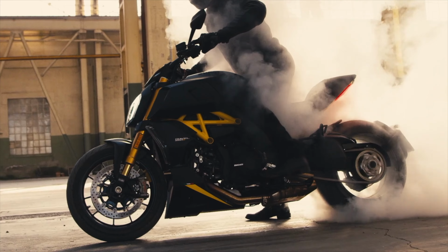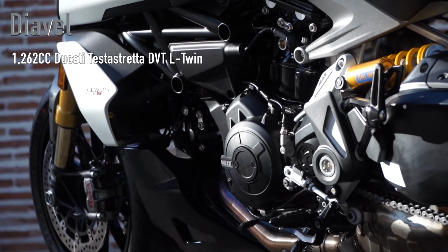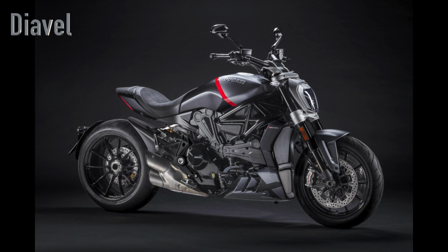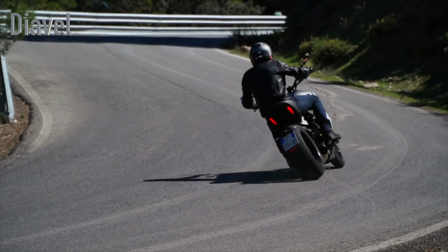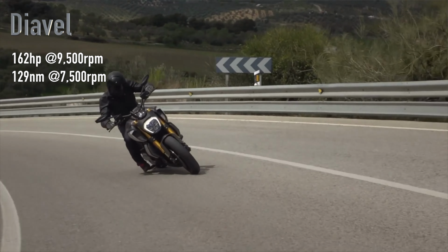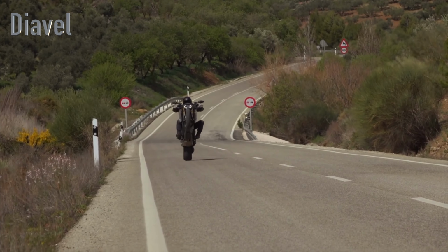On to the real stars of the show, the engines. The Diavel 1260 is rocking a 1262cc Ducati Testastretta DVT L-twin engine. This motor was introduced in the Multistrada and has also featured in the XDiavel, but here it's been optimized via mapping for maximum performance and to be more aggressive and sporty. That means it pushes out a very healthy 162 horsepower at 9,500 RPM and 129 Newton meters of torque at 7,500. That is a lot of power and should ensure that no matter which gear you're in, you'll have a feeling of limitless power.